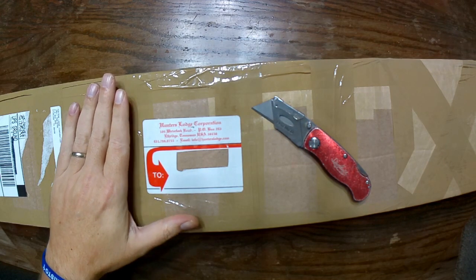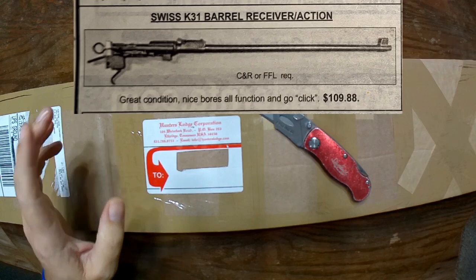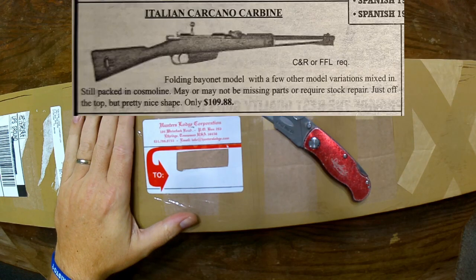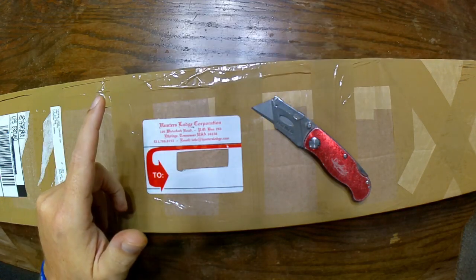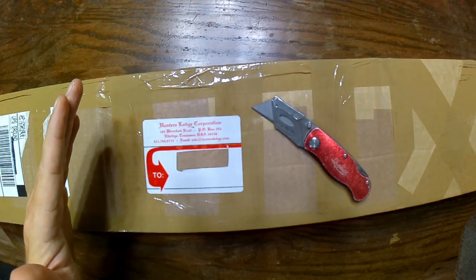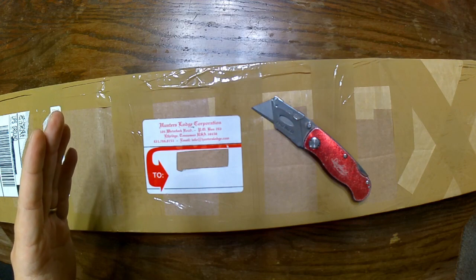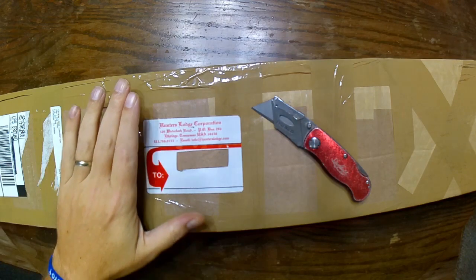Basically what I put in my invoice was I was requesting one of those Swiss K31 barreled receiver actions. I was requesting a CZ52, and they had advertised some of the Italian Carcanos. I was asking specifically for the first or second model Troop Special if they had them. Just to give you a rundown on prices, I paid $109 for the K31, $188.50 for the CZ52, and $109.88 for the Carcano, whatever model I end up with. Sum total, that was $408.